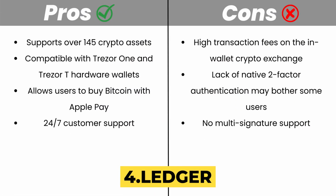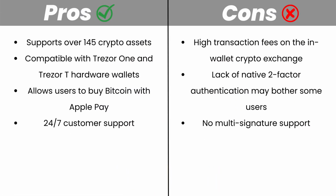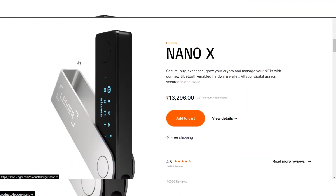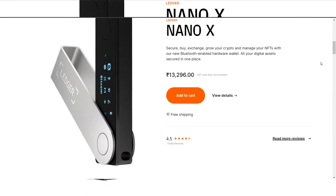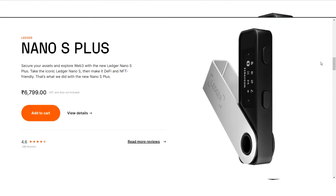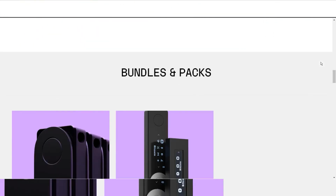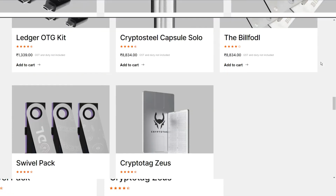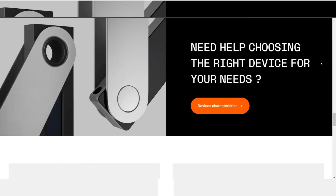Number 4. Ledger. You can see pros and cons about Ledger on screen, and why we chose it. Ledger Nano X is the best offline cryptocurrency wallet because it supports a lot of different currencies, has high security standards, and lets you trade on your phone. Ledger is one of the best-known hardware wallet brands on the market today. It became popular at first because of its first wallet, the Ledger Nano S, which was a very secure cold wallet with a lot of features.